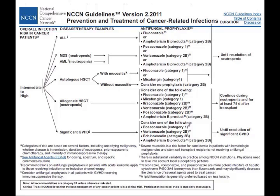So for our acute lymphocytic leukemia patients, fluconazole is recommended predominantly. We will occasionally use an anti-mold prophylaxis in those patients if they're neutropenic prior to admission. So they're actually more prolonged neutropenic, more like our AML MDS patients who should get anti-mold prophylaxis. So posaconazole or voriconazole. They mention amphotericin B products as an option. Autologous stem cell transplant patients, if they don't have mucositis, they may not need fluconazole at all. If they do, fluconazole works.